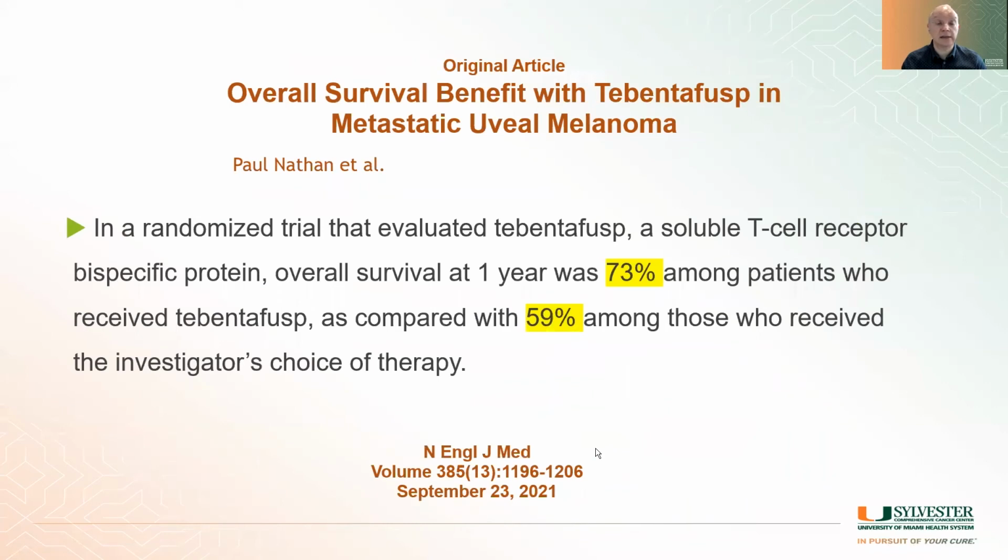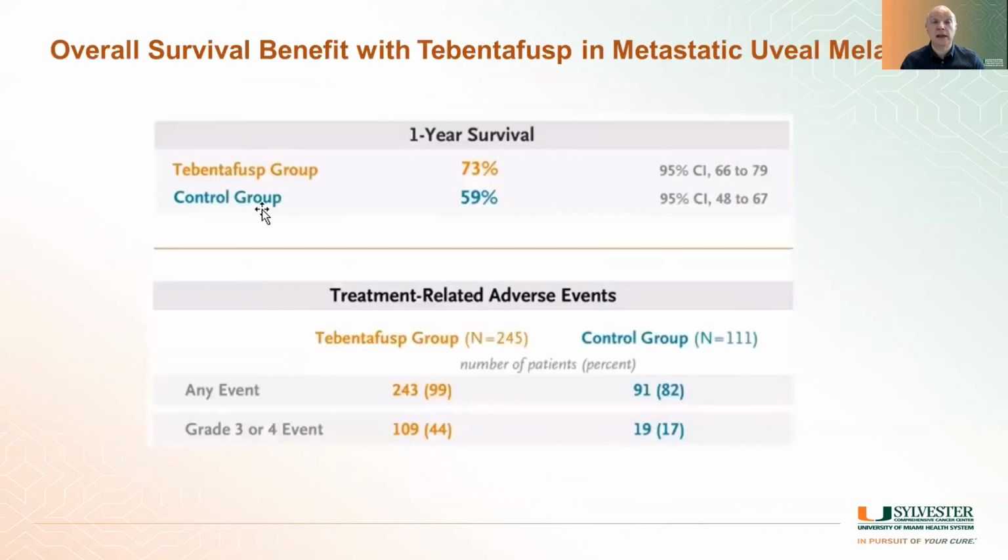And this was just presented recently in an international meeting, and it was just published in the New England Journal of Medicine last month. And the trial actually showed that at 1 year, 73% of the patients that had metastatic uveal melanoma and received tebentafusp were alive compared to 59% or 60%. So that was a significant improvement, and that will likely lead to this drug being approved in the United States. So here you can see this a little more clearly, 73% versus 59%.